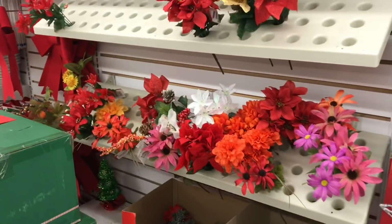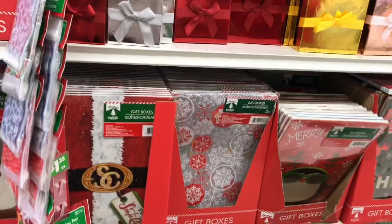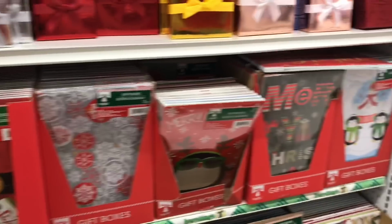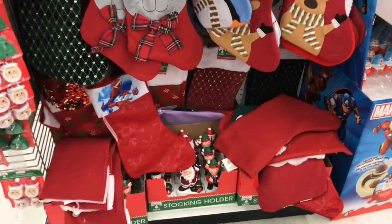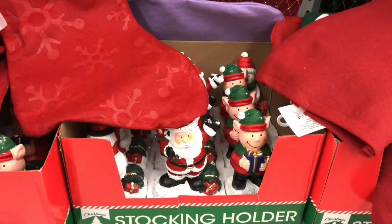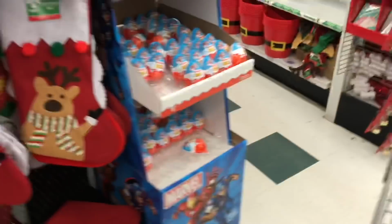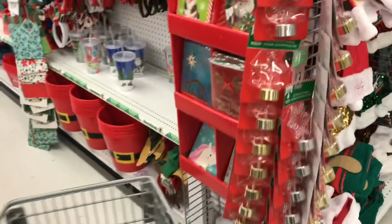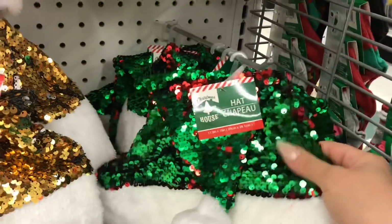I bet you the next time I'm back, this will be filled with spring flowers. I wonder if this store ever got the buffalo plaid stockings. They're restocked on the stocking holders, but I never did see the buffalo plaid ones here. Oh, these are new to me. Cute little sequin hats.